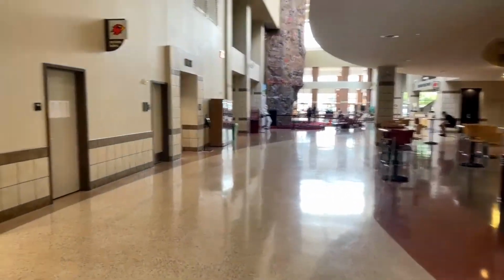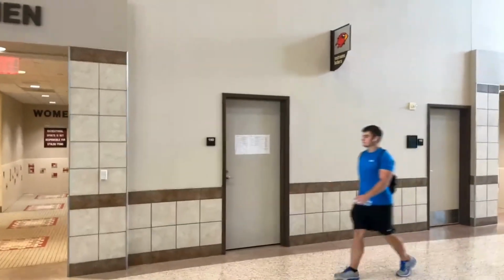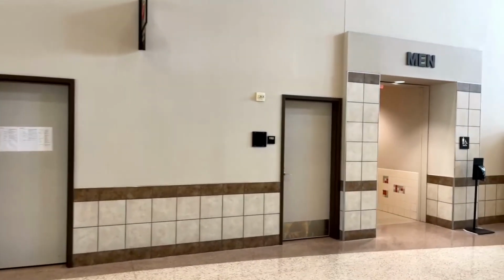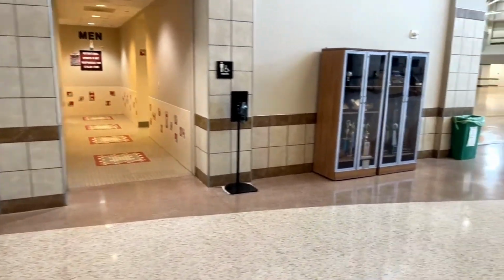Right here we have our locker rooms. So our locker rooms are set up with showers, toilets, and obviously lockers. If you would like to use a locker while you're here at the rec, you would just go to the Carl Parker building and purchase one for $15 like you would a P.O. box.